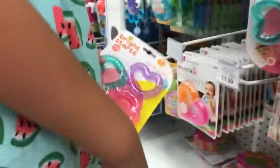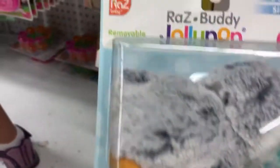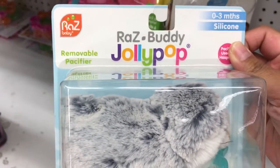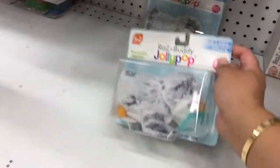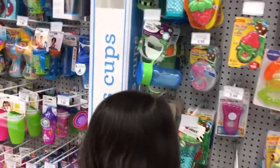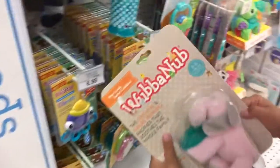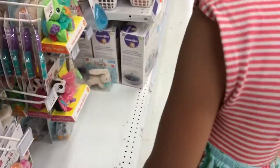They're like teething rings. So when babies are getting their teeth, sometimes their gums hurt, so they need that to help soothe the gums. Oh my gosh, this is really cute. This is kind of like a Wubbanub, but a different brand. It's like a penguin. Never heard of this before. Raz Buddy Jolly Pop. Hmm, interesting. This is a Wubbanub. Oh, that one is a Wubbanub. You're right. It's really cute.